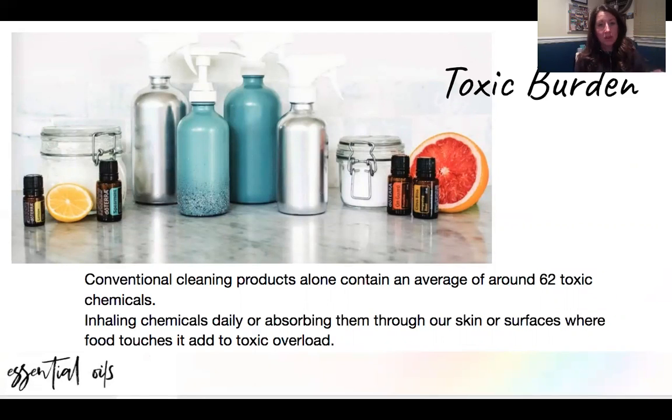But if you think about it, you're spraying these things on your countertops or your high chair for your kids. And then it's like, okay, how safe is that really if I'm breathing it in and I'm eating off those surfaces? Probably not so great, right? And with all the time that we are spending in our homes, you're just inhaling this and absorbing these chemicals on a daily basis. Your whole family is doing it, even your pets. So looking at reducing your toxic burden, what you clean your home with is like number one.